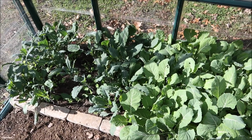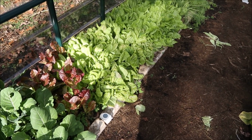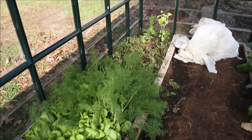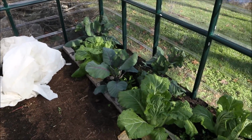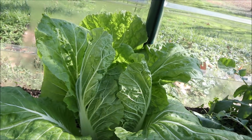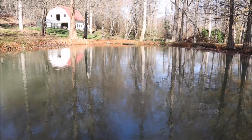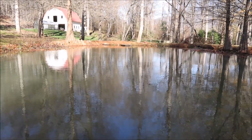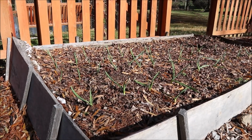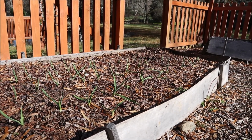Greenhouse update. I thought we were going to lose the lettuce because it got down to the low 20s. This greenhouse doesn't really retain heat well, but I covered everything with the frost cloth, and it looks like it did pretty well. Cabbage is probably getting close. Garlic's popping up.